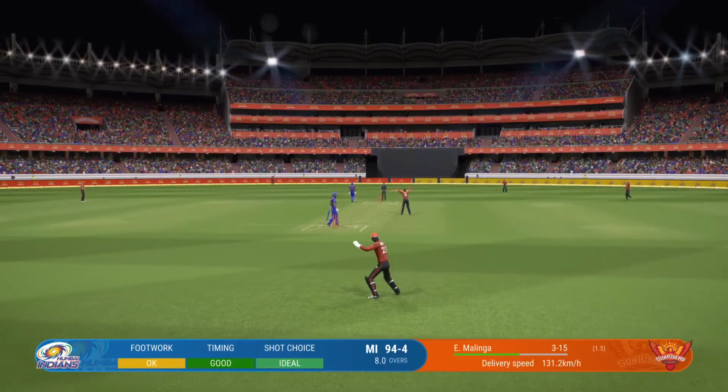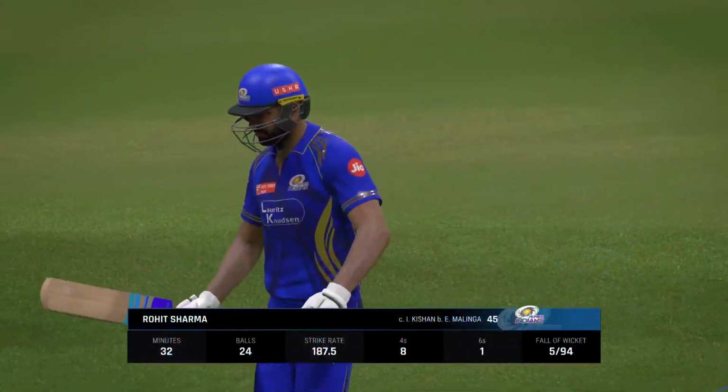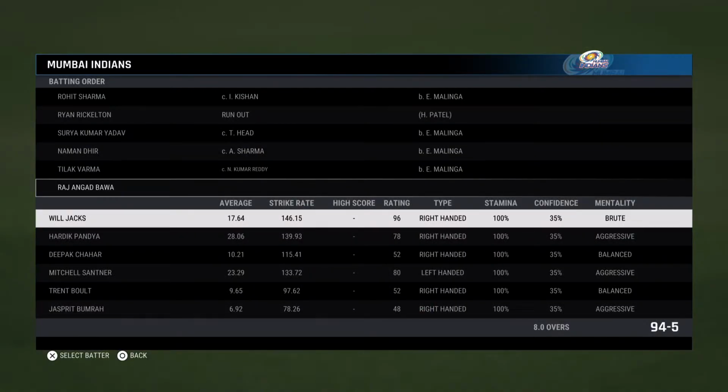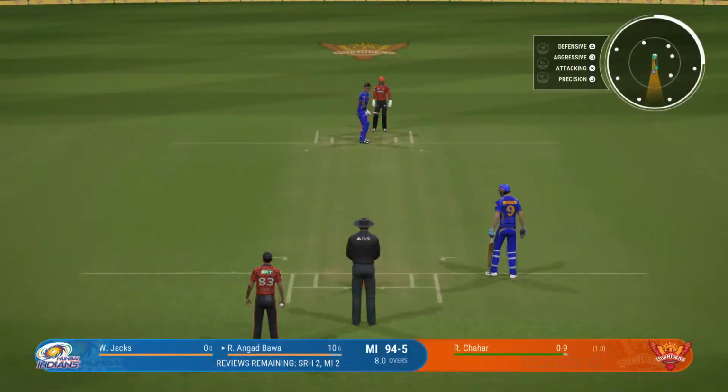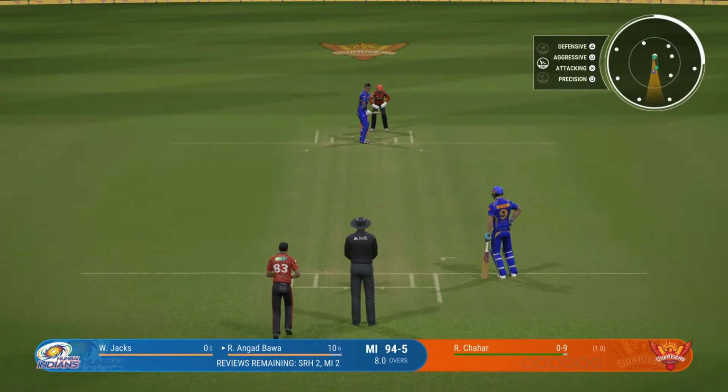Edged. The Sunrisers with a massive shout. Oh, wow. Brilliant reactions, and what a catch. Starting to get interesting now. That's the 5th wicket, and a very frustrated person is heading back to the pavilion.